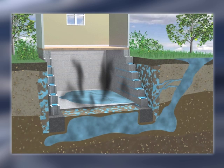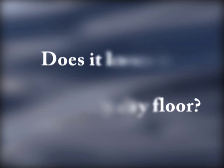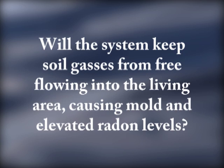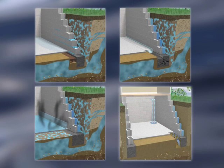When choosing a waterproofing system, there are a few main items to look for. Does it lower the water table for a completely dry floor? Will it drain the walls? Will the system keep soil gases from free-flowing into the living area, causing mold and elevated radon levels? Most of the common waterproofing systems used today do not effectively solve these issues. Unfortunately for the homeowner, most systems are being designed for easy installation and not for how well they perform.